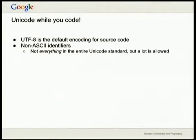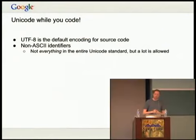ASCII is no longer the default codec for code, it is now UTF-8. And for those of you that are not coding in a language that can actually be represented by ASCII, you can now use non-ASCII identifiers. So you can now code in not all of Unicode, but a good chunk of it. You'll have to read the PEP to know the exact things because I'm not a Unicode expert. So it's not all of BMP, but it's a good subset. And chances are you can write in your native language now using identifiers that way.